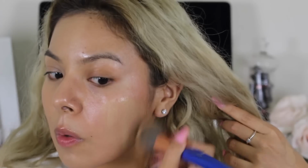So now I'm going to take the rest of the product and apply it on this side with my brush. For the brush, I'm just going to be using my Dae Tools Precision Kabuki brush, and we're just going to go to town.